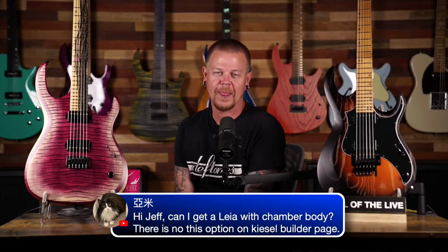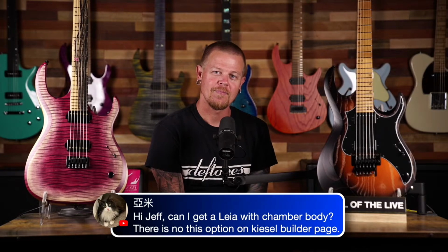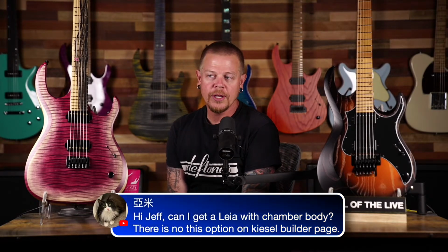Hi, Jeff. Can I get a Leia with a chambered body? The option is not on the builder. We don't offer a chambered body on the Leia because it's such a small amount of space that we didn't feel like it was worth it for us to chamber it and charge for it. So it wasn't going to be enough weight relief or enough tone difference. So we didn't offer it. Sorry about that.